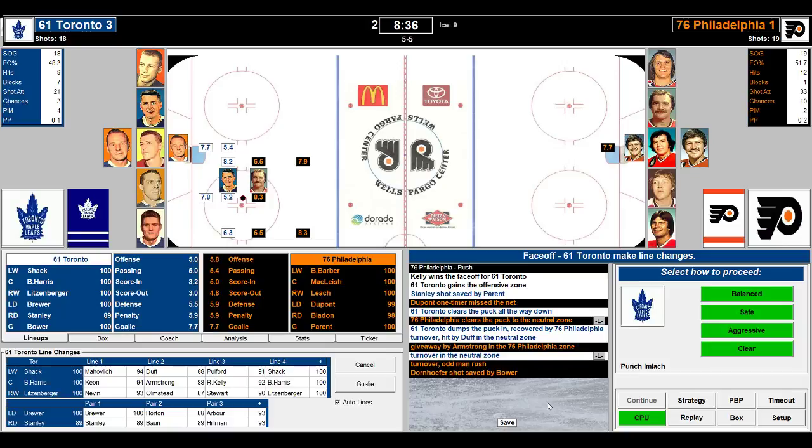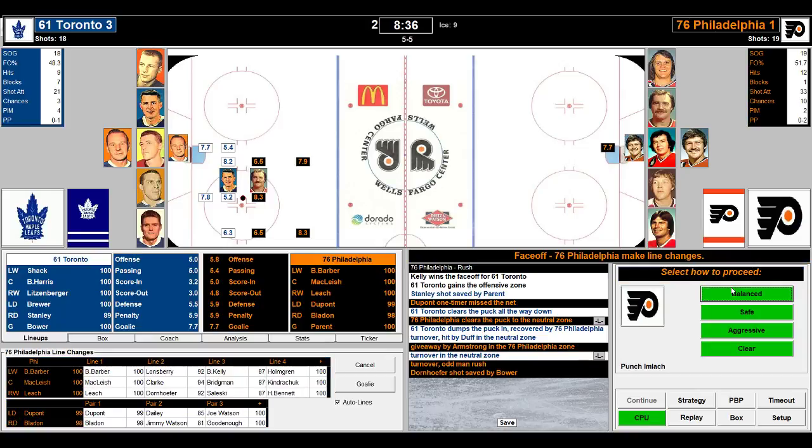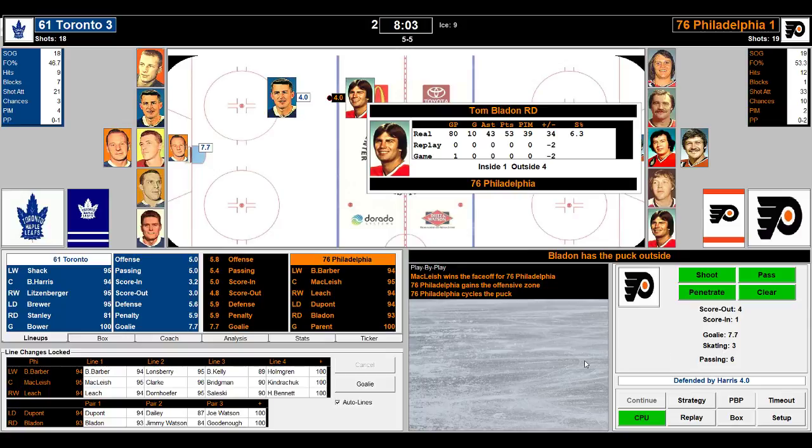It's 3-1 Maple Leafs. Face-off will be contested between McLeish and Harris. They drop the puck. McLeish wins the face-off. They work it around. The left winger Barber has it behind the net. Again, not a lot of good options here for the Flyers. They're going to try to work it to try to reset their offense. They get it to Blandon.